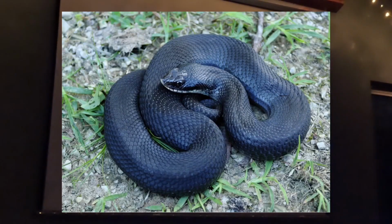Next slide, please. And like I said, lots of variation. Really, most of the ones that I do see in the state are black, or what you would call the melanistic phase. But it's always fun because you don't know what you're going to get with a hognose snake, and even though they're widespread, they're not particularly common.